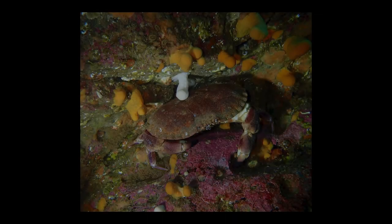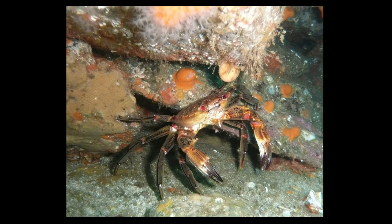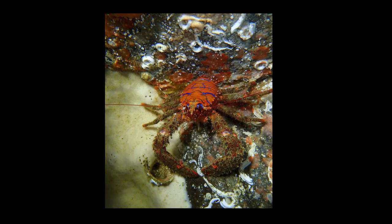Crabs, edible crabs, very, very common throughout, especially amongst the wrecks, just as commonly as out in the rocky areas of the Orkney waters. And the velvet crab. This little thing is a squat lobster, much smaller, probably only about 3 inches long, and many of them much smaller.